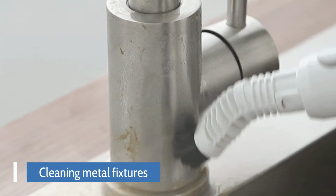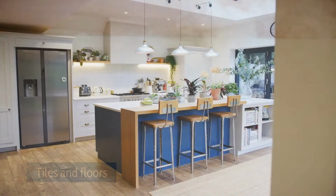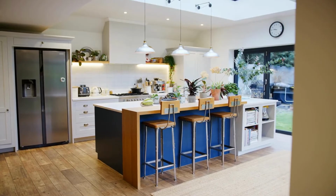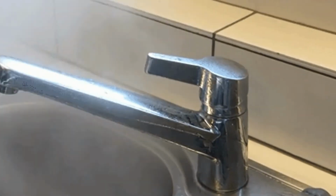Cleaning metal fixtures, tiles, and floors. These are all surfaces notorious for accumulating mold, fungus and germs. Naturally, this makes steam cleaning them the ideal choice. Steam is great for dealing with grout and other porous floor surfaces. It is best to use a dry steam cleaning machine for them and never apply too much pressure in one area for long.